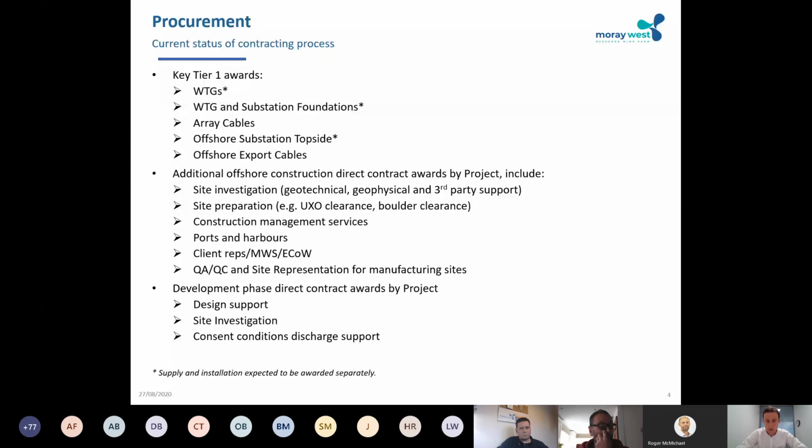We've got strong connections in the Cromarty Firth. We're developing the Fraserburgh Harbour for our O&M phase for Moray East as well, so there's a lot of work to be done there. And then other significant man-hour contracts in client ripping, marine warranty surveyors, ecological clerks of works, QAQC, site representation, are all contracted out scopes that we would award directly ourselves.